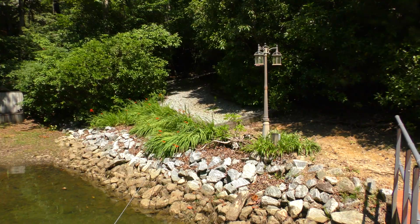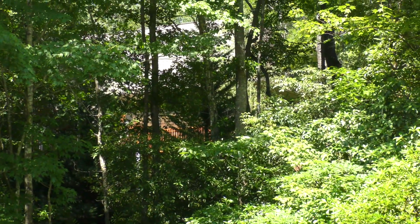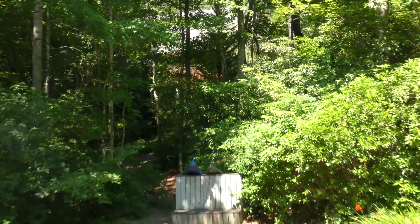Look back up through the trees, you can see the house. Again, beautiful privacy, and what I love, got all this gorgeous mountain laurel that will be blooming right around the 1st of June every year, and it is a gorgeous sight. Looks like a park in here.